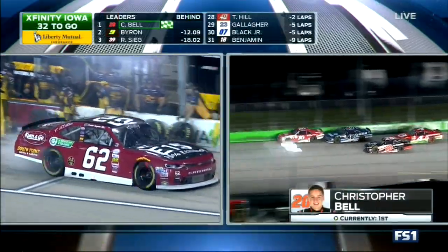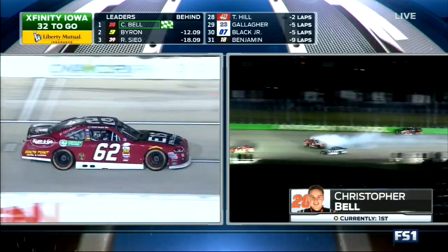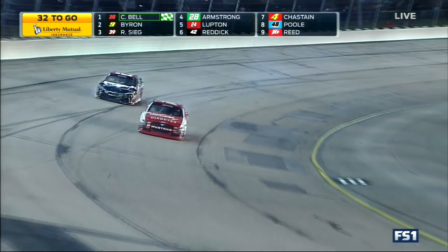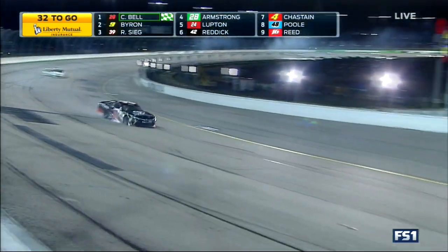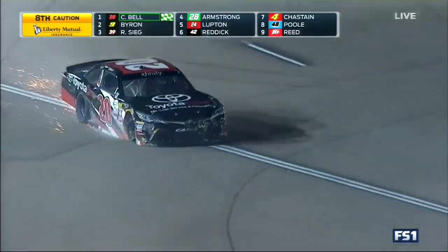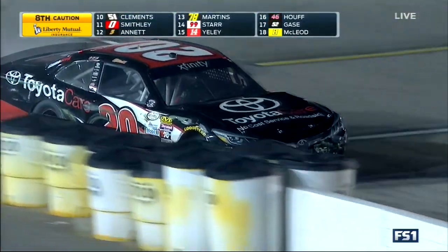Slow on the left side. They had great strategy and really improved their race car, but that was a slow stop for the 62. The left front tire changer had an issue. Caution's out. And there goes Ryan Reed spinning to bring out the caution for the 8th time tonight. It happened right by Christopher Bell, and he's got damage. He got into the outside wall. Look at all the damage to our leader.